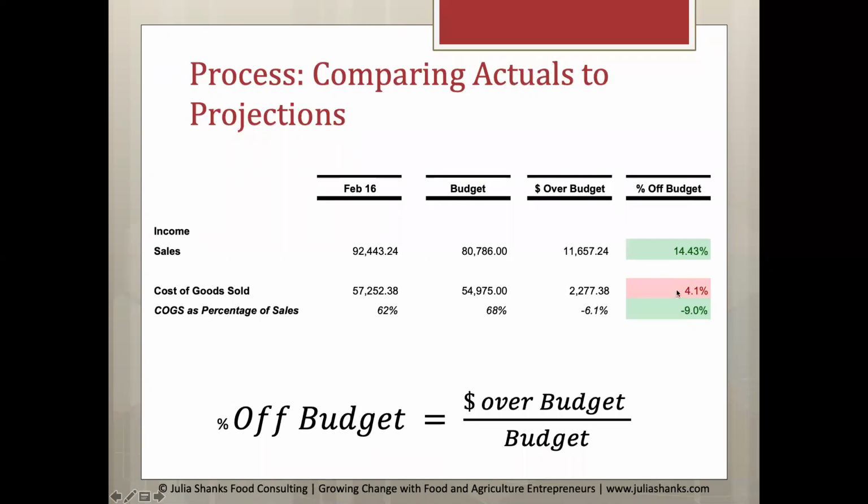What's interesting, though, is that for some things we want to see them as a percentage, because in this example, our sales were higher than our projections, which is great. But if we look at our cost of goods as the raw number, it's like, oh wow, we went over budget. That's not good. We've got issues. We've got to correct that.